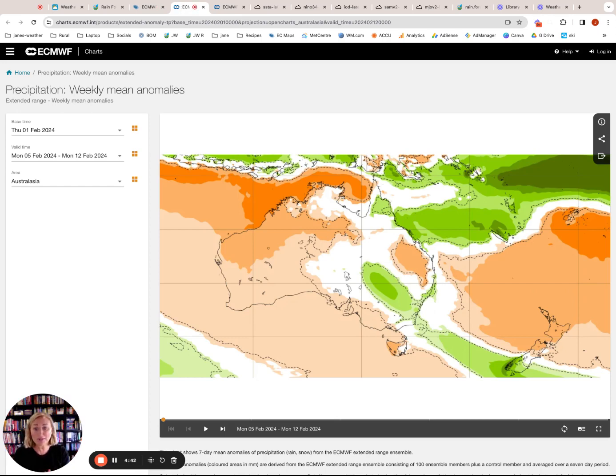So this one begins on Monday. Here we're looking at the rain, whether it is likely to be above or below average for this time of year. You can see the two big features on this for next week. So starting on Monday, meaning it's not affecting these guys because that was over the weekend. So Western Queensland, Friday and over the weekend, that's when the rain is coming.